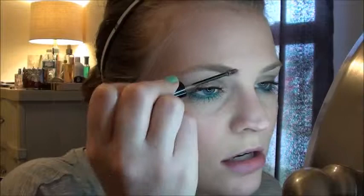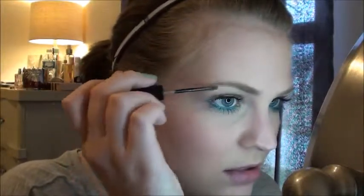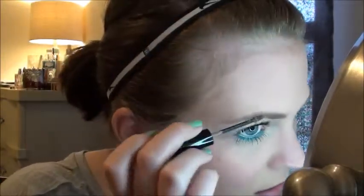And then really quickly, I'm going to go in with my Benefit Give Me Brow and just comb that through real quick. This is perfect for your no makeup days. It just really gives your brows what they need.